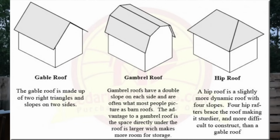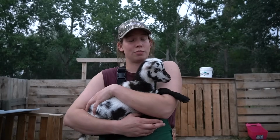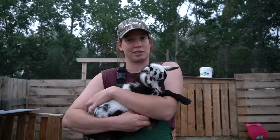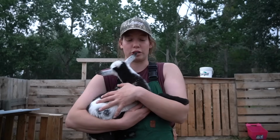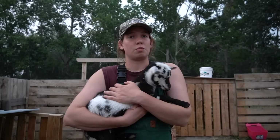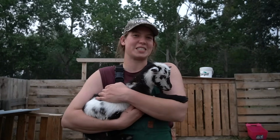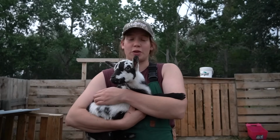I will put the difference on the screen right now of what the difference is between the two kinds of barns. And the other grave error that I made was that the barn was not built in 1960, but in fact the late 1930s or early 1940s. So that's pretty cool. It makes it even more impressive that it is in the shape that it's in. So just wanted to set the record straight.